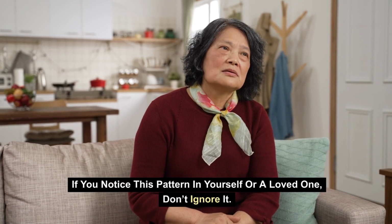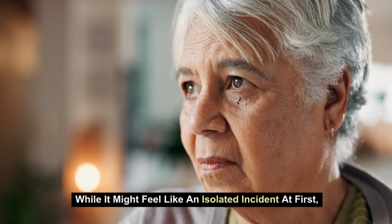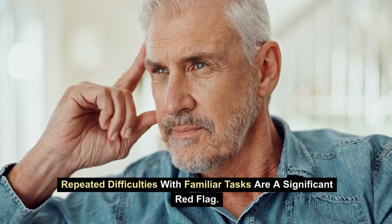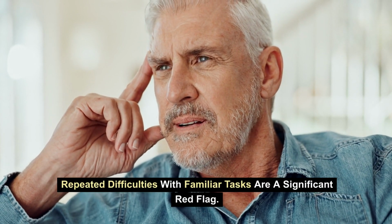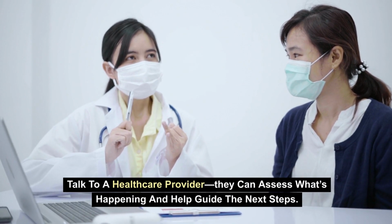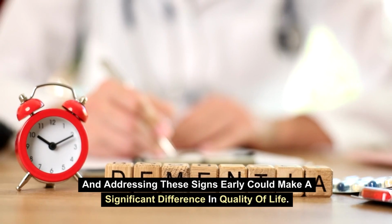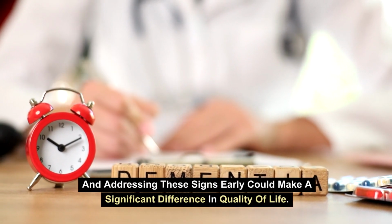If you notice this pattern in yourself or a loved one, don't ignore it. While it might feel like an isolated incident at first, repeated difficulties with familiar tasks are a significant red flag. Talk to a healthcare provider. They can assess what's happening and help guide the next steps. Early intervention is key, and addressing these signs early could make a significant difference in quality of life.